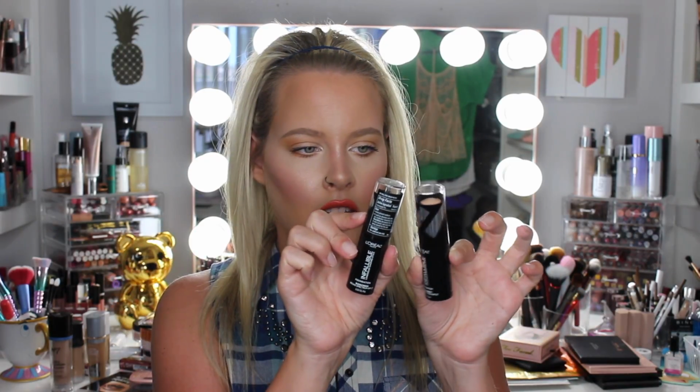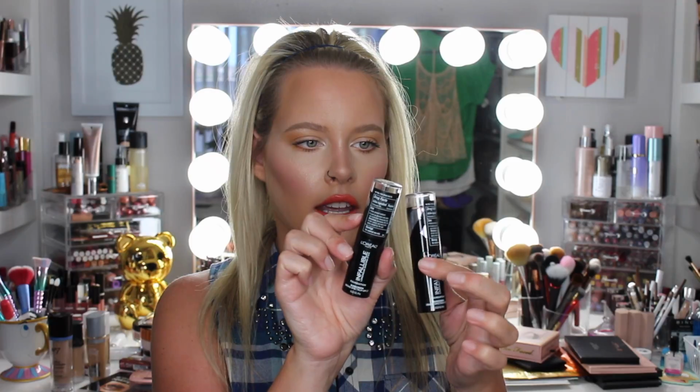These are the L'Oreal Infallible Long Wear Shaping Foundation Sticks. This is what they look like. So you have the product right there, and then that's it. There's no sponge. This says there is sunscreen, SPF of 27. I got the shades Ivory 401 and Natural Beige 407.